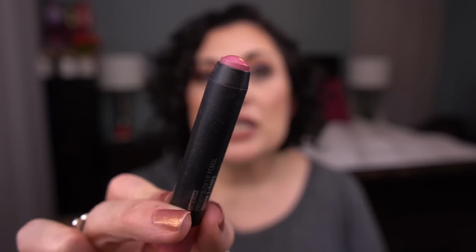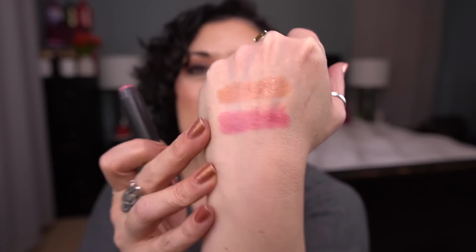And then the last lip product I have is by MAC. This is another discontinued product. The Patent Polish Lip Pencil in the shade Kittenish. This is all finished. As you guys know, I don't go digging in my lip products because I can't be bothered. I have so many. So anyway, there's the shade. It's all done. Yay.